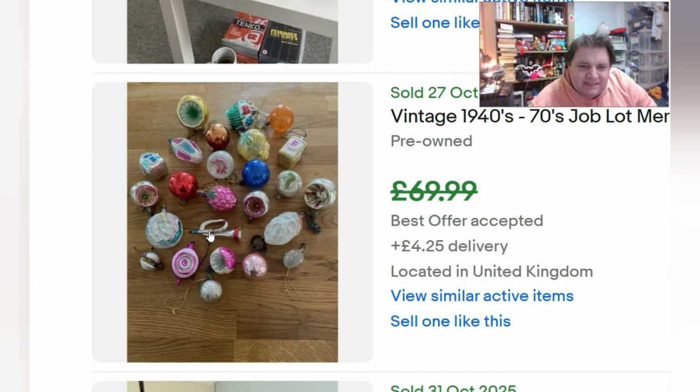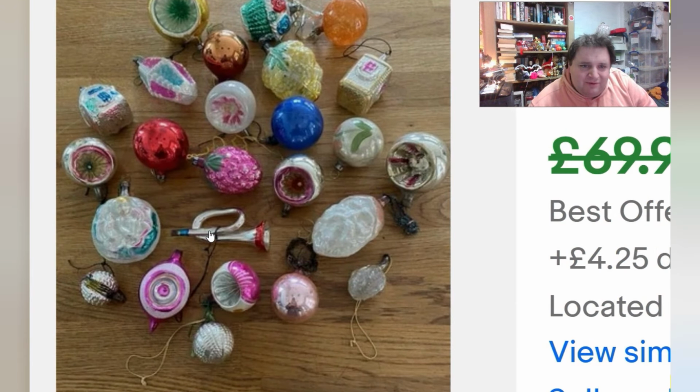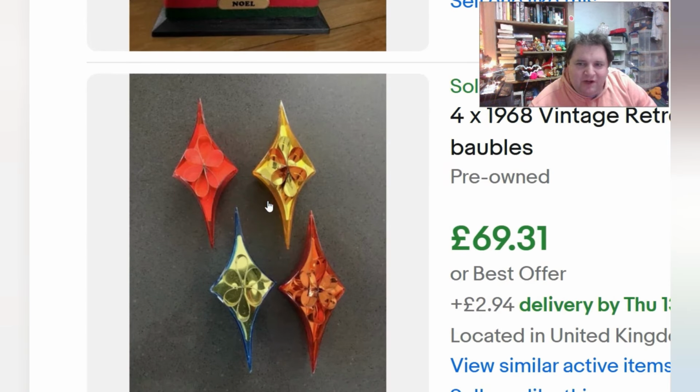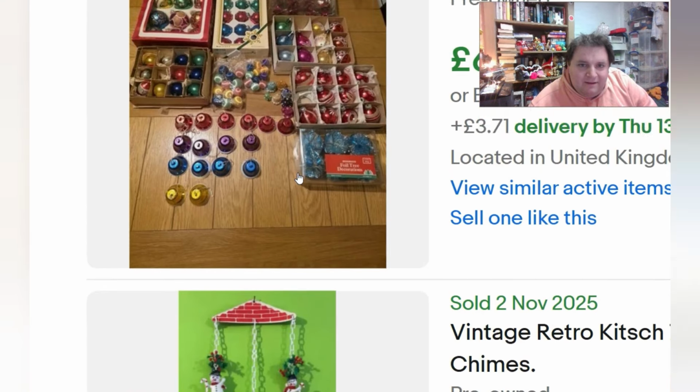Mercury glass, yeah. So this is a good example. Certain charity shops will bundle stuff together and they won't think about it. And unfortunately, they're so delicate, they always get broken. I love them. That's the Panura diamond baubles from the 60s. Look at that for £69. Wow. But imagine if you had loads of them. Ah, there we go.